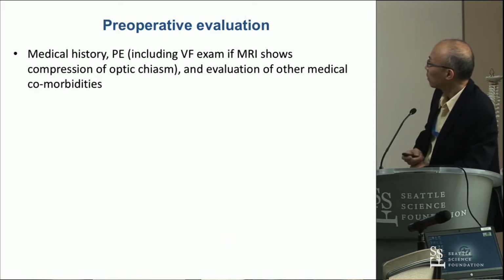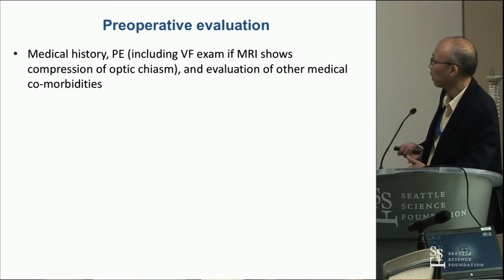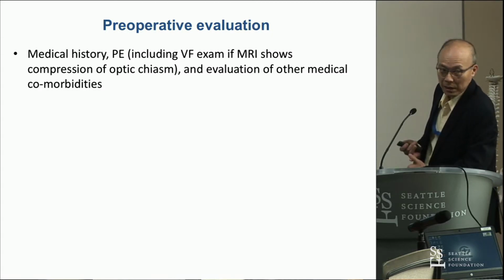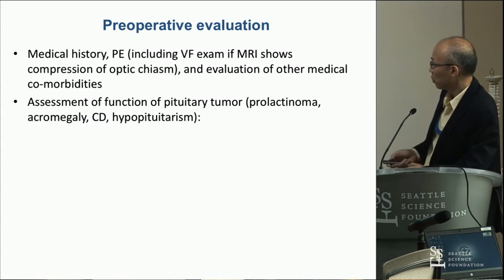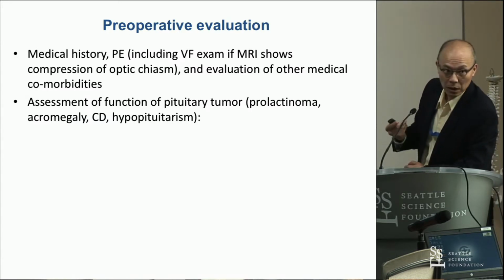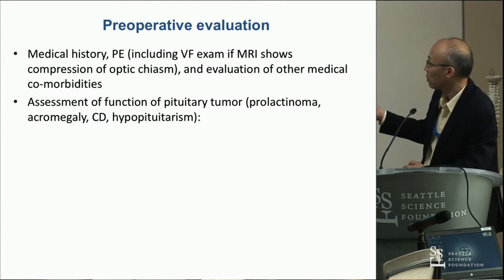So for the pre-op evaluation, an eye exam and visual field exam are important, especially if the MRI shows any degree of compression of the optic chiasm. We also have to evaluate for other comorbid conditions; patients with Cushing's or acromegaly typically have cardiovascular issues that may be important from an anesthetic point of view. We need to assess the functionality of the pituitary tumor, because sometimes we may need to pre-treat them before considering surgery.